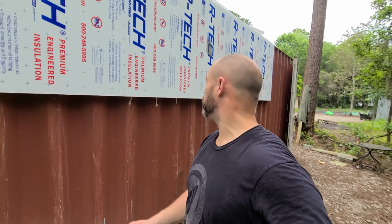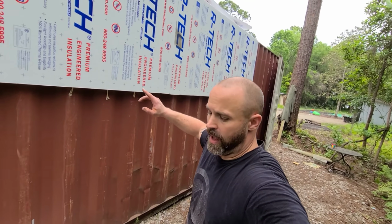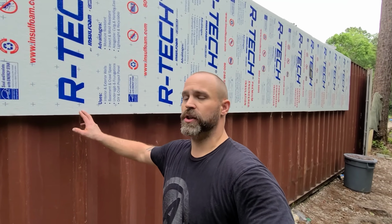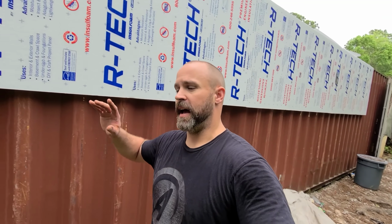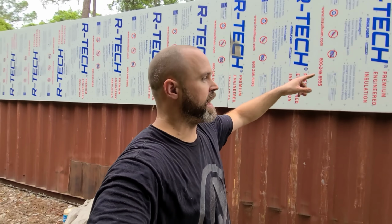All right, so I'm done with this side for now. I need one more sheet to go down on this end down here. I scoured 2 Home Depots, got every piece of 2-inch board that they had, and I only had 14. I needed 15. So I got 10 for the top, I needed 5 for the side, and I only had 4 for the side. So we'll get another one for down here as soon as we can.